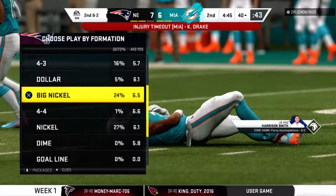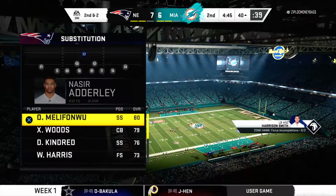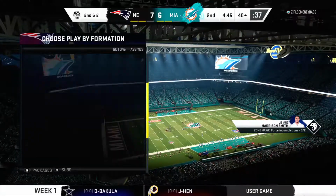Now a stoppage here as it looks like we've got a Dolphin shaking up on the play. Hate to see this. Week 1 of the season. We'll be back.